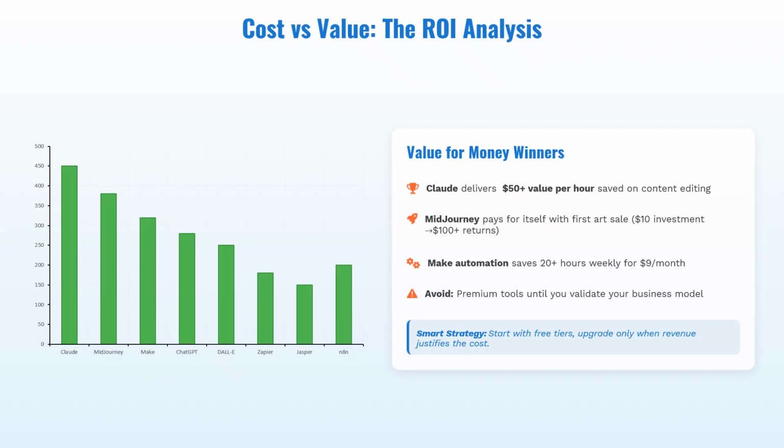Midjourney came in second at 380% ROI, because it literally pays for itself in the first art sale. I spent $10 on a monthly subscription and generated over $300 in sales in the first week by selling digital art on Etsy. Make's automation platform delivered 320% ROI by saving me 20 hours plus weekly on repetitive tasks for just $9 per month, freeing up time for high value activities.